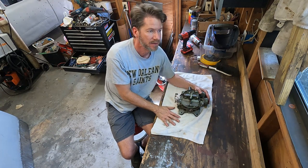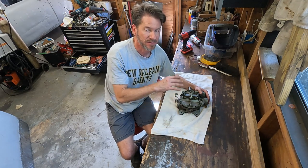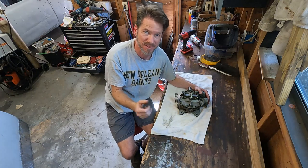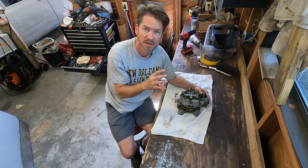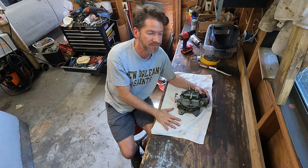Quadrajets get a bad name. People prefer the Holleys, and the Holleys are much more simple. It's not a very complex instrument, the Holley is. But as far as carburetors go, this Rochester was totally tunable, totally adjustable. You could vary so many different things in it.